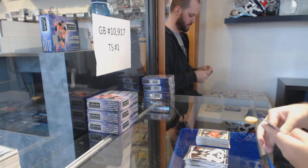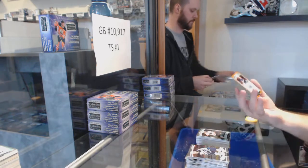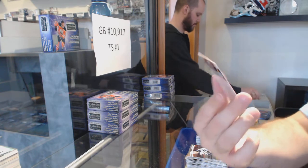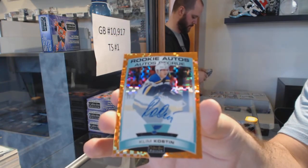I'm going to need a break. We'll see. Marquee rookie for the Flyers of Morgan Frost. Mr. Frost. And for the Blues, rookie auto number 215, Klim Kostin. Klim Kostin.